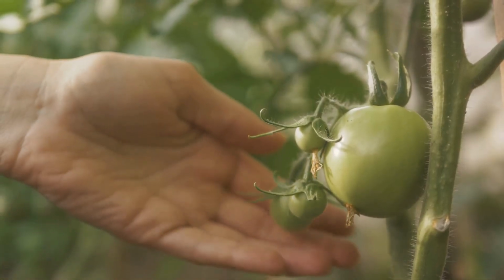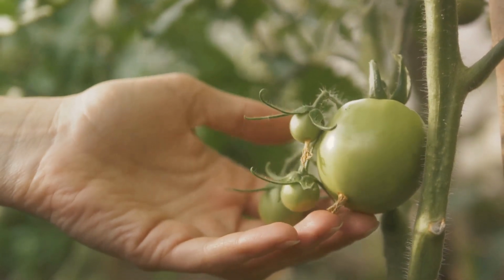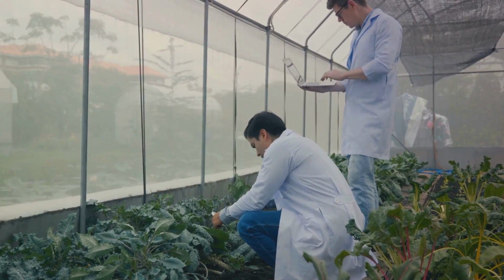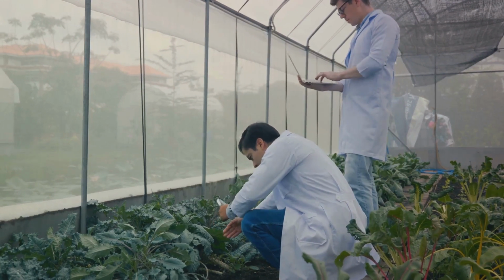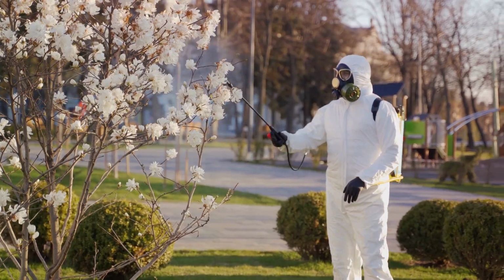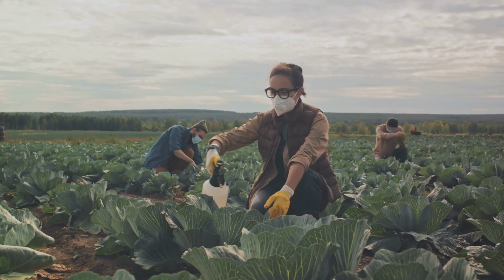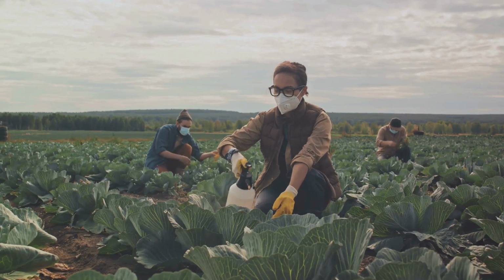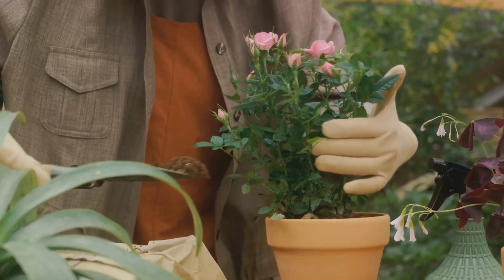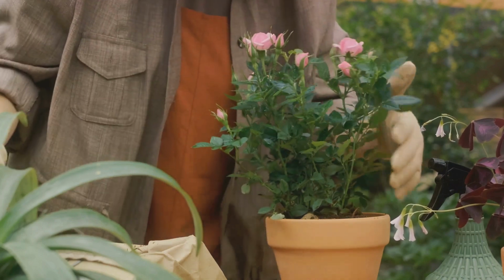Moving on to pest control. Heirlooms, with their genetic diversity, can often resist pests naturally. However, they might still fall victim to certain insects or diseases. Regularly inspect your plants for signs of trouble and use organic, non-toxic pest control methods to keep them at bay. Hybrids, thanks to selective breeding, often have built-in resistance to certain pests and diseases, but vigilance remains crucial. Early detection and intervention can save your garden from a pest invasion.